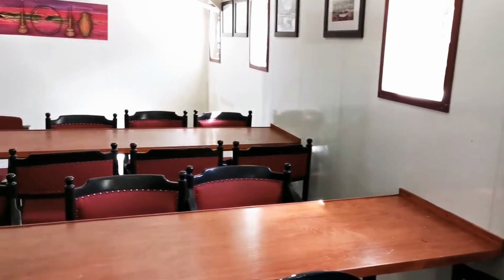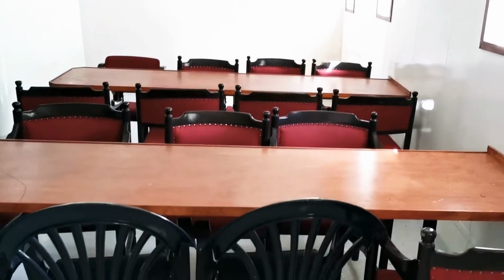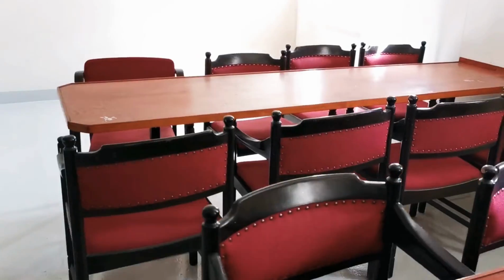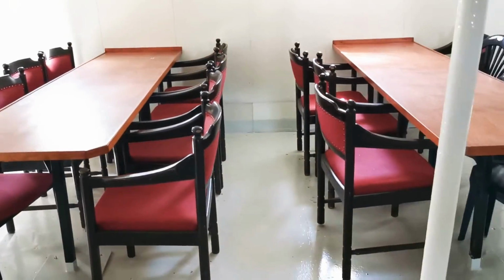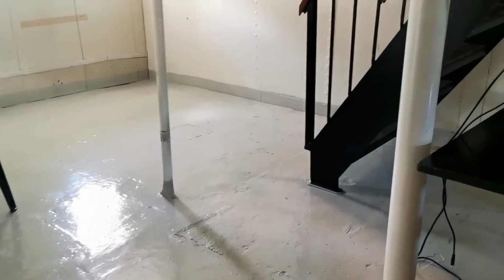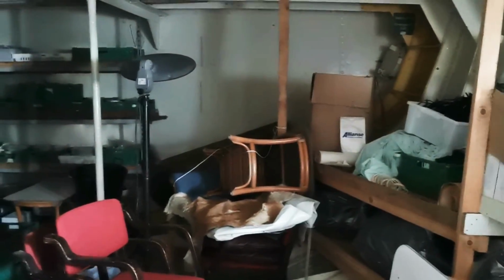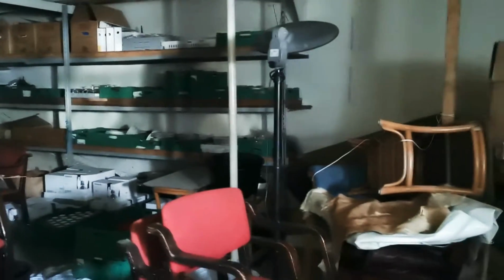So you also have one function room here. This can take up to 50 or 30. Yeah, 50. So you see, guys, it's still big. I can have 50 here for 40, for example. This is a storage room. It's very big. I'm only showing the highlights, guys, to show how big it is.